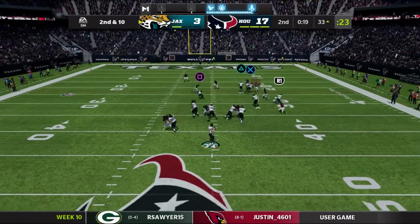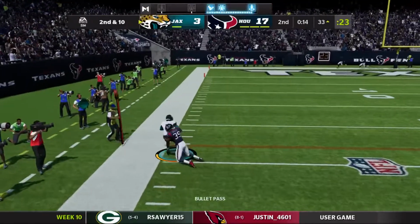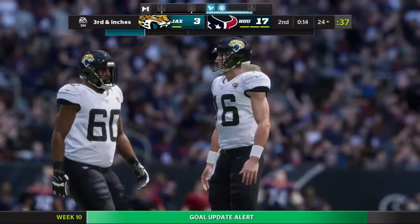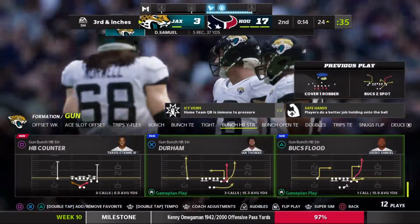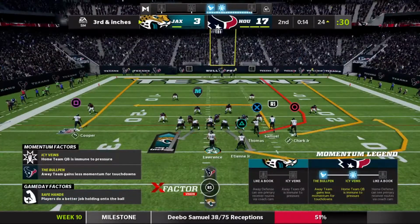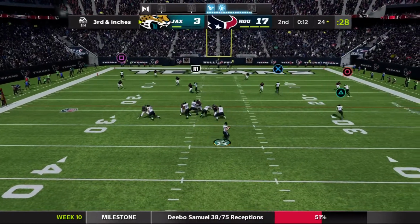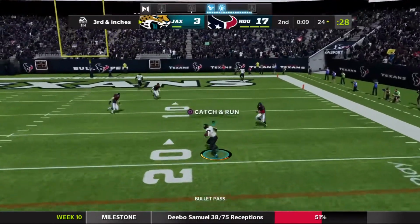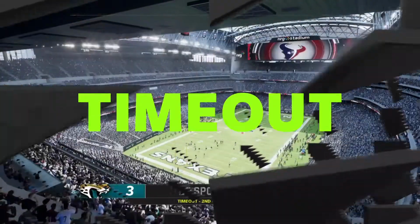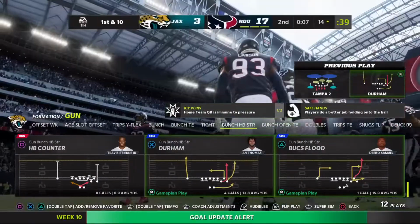To throw on 2nd and 10. Lawrence. Open man is Samuel, complete. And he'll be out of bounds just inside the 25-yard line. 9 yards, and that leaves him just short, so it'll be 3rd and less than a yard. Lawrence going to throw again. They'll get this out to the flat for ETN. Now a timeout. 7 seconds left in the first half.